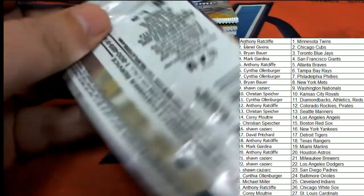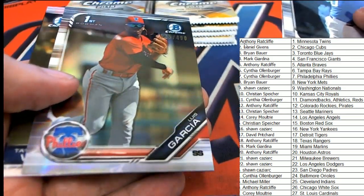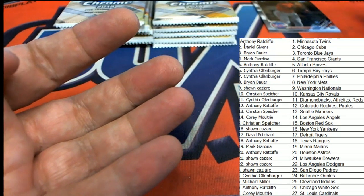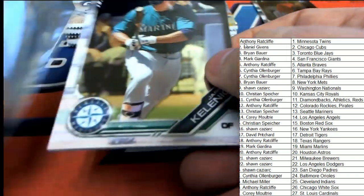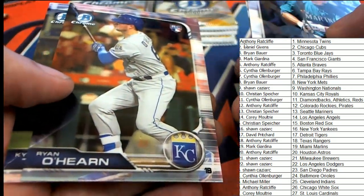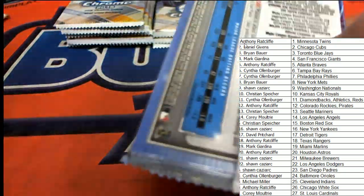Well, let's see what comes out in Chrome. Nice one. Number due 499 for the Angels owner. Some really good looking rookies here. Nice, high quality chrome.